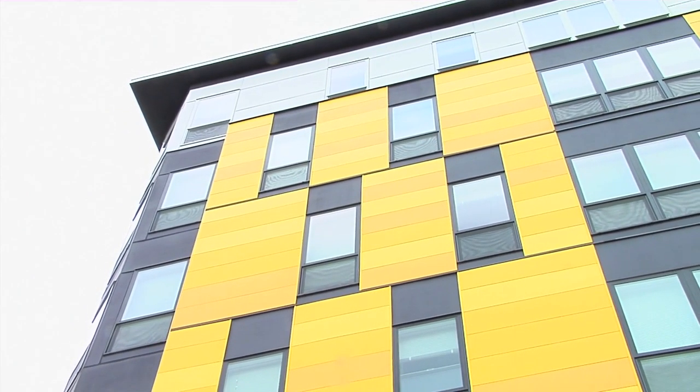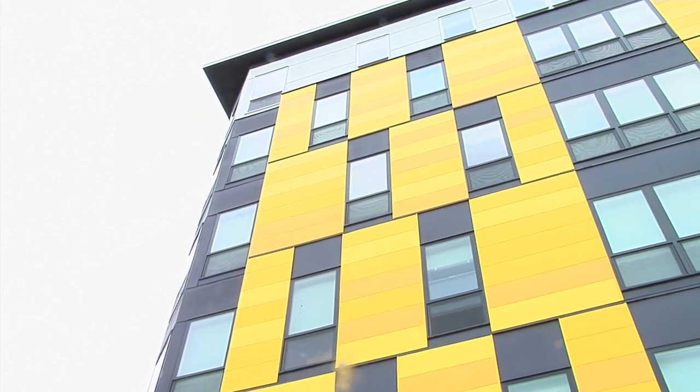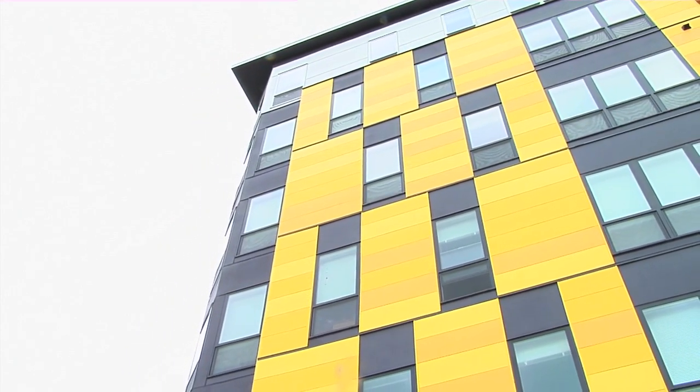We chose Nichiha Illumination because it's really a crisp product. It resembles metal. Even up close it looks like metal. It has that kind of machine look. It has a finish that's almost glossy. And there's just a whole infinite list of colors that you can use.